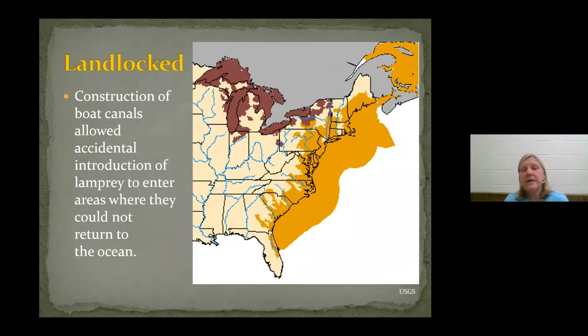If you live in the Great Lakes area or Western New York, lamprey have historically been a problem. The construction of boat canals allowed accidental introduction of lamprey into areas where they did not live, and areas where they could not return to the ocean. If you look at this maroon area, the Great Lakes, and especially the upper Great Lakes, they were trapped there by the boat canals. And so they can't return to the ocean for that parasitic life stage.